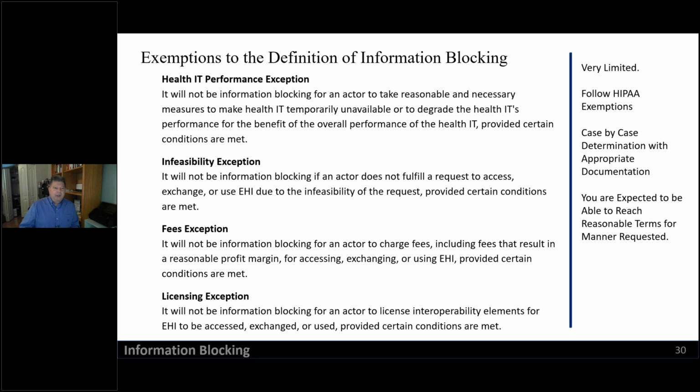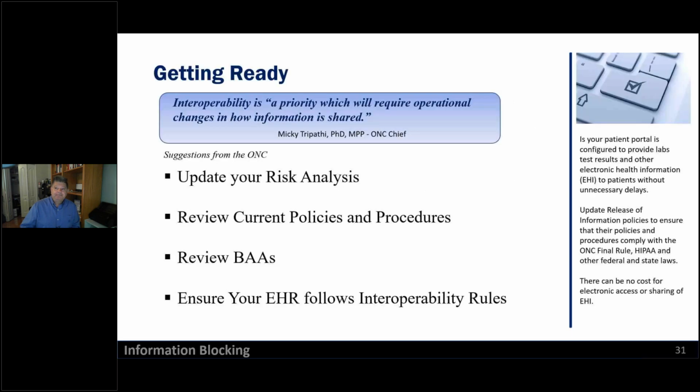The fees exemption and the licensing exemption. These are two really more designed for the other actors, the certified ONC API developers, and for the networks. They can't not exchange information with each other based on licensing and fees unless the other organization is asking for all of their code on how they did their product. So that wouldn't be allowed.